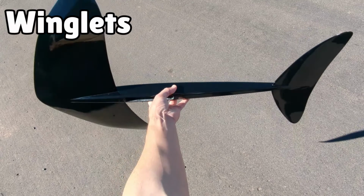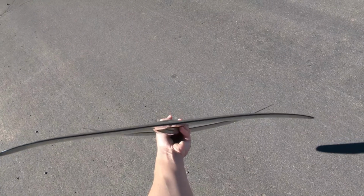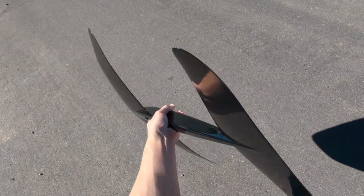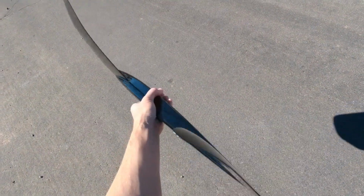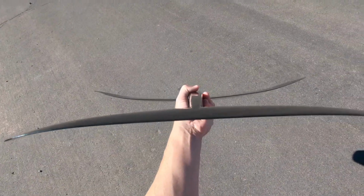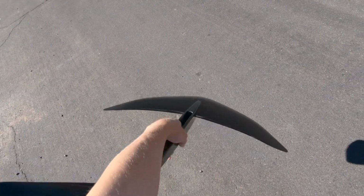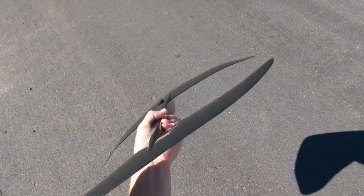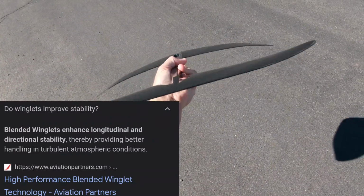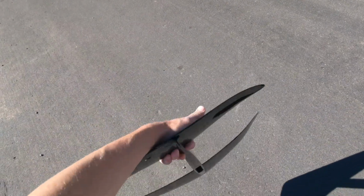One last term I'd like to talk about is winglets. So this is the classic 165, and you will notice that the wingtips turn up or turn down. And in aviation, whenever you have turned up wingtips, whether they turn up abruptly or if they're more continuous and gradual and blended, such as these blended winglets, the purpose of these is to help improve efficiency and also to help improve longitudinal control, which is the roll of the wing in this direction. So they do add some tracking and make it a little bit more efficient and stable.